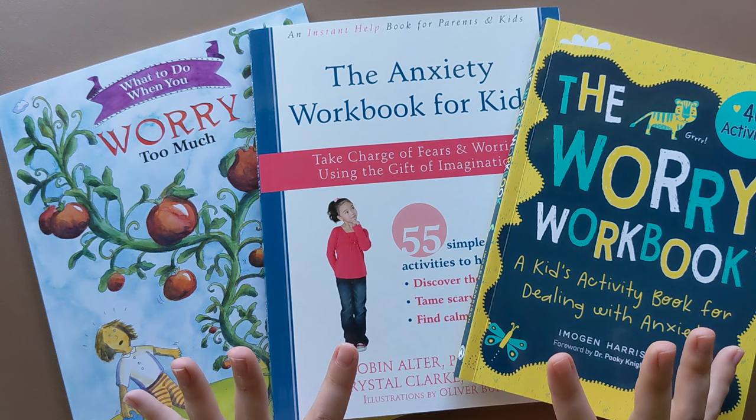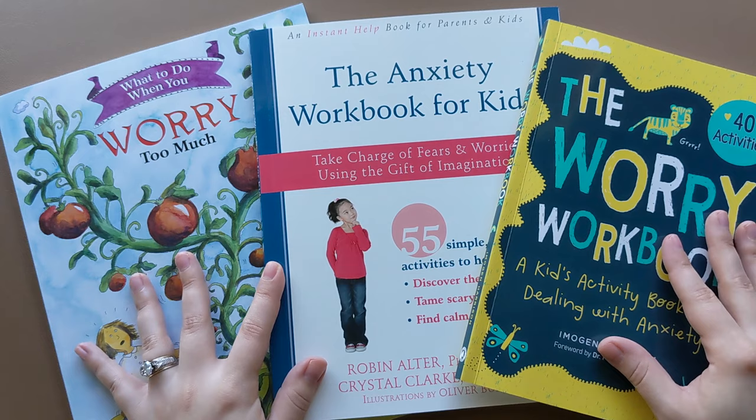So I'd love to hear from you guys. What do you think about these workbooks? And do you think any of these might be a good fit for your child or your family?